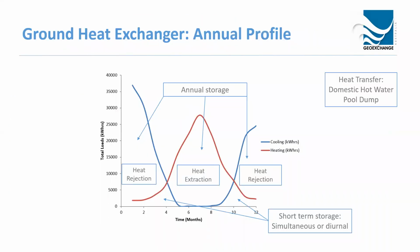Okay, annual profile. This is from one of our commercial projects, a couple hundred kilowatts, maybe 300 kilowatts or so, but it's one that we produced for another reason, and it gives us a really good example of the storage capabilities of using the ground, and when and how a ground loop system works, and why it can become such a useful part of the building infrastructure.